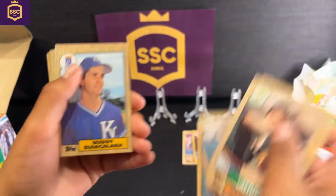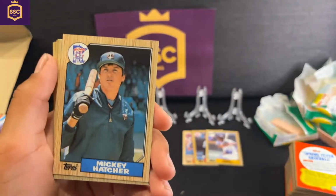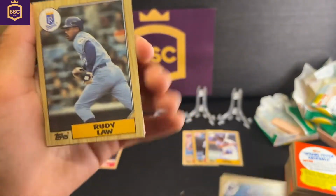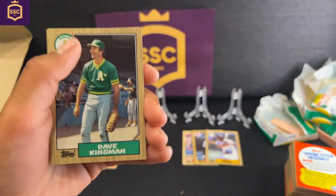Oh, John Kruk. I don't know who that is, but nice. You need to look up some of these players from the generation. I mean, this is really probably some of the current players' dads were in this set.